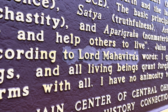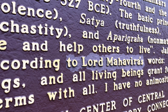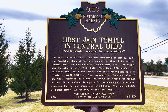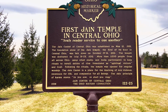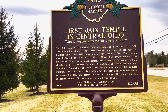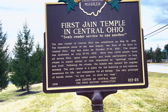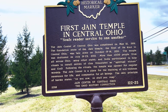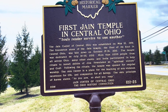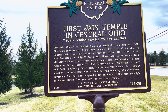Let's check this out. You can see here that they had to fix this, but I expect that it's right now. This side of the sign is going over the history of the Jain Center of Central Ohio. It was established May 1291. The foundation stone of the Jain Temple, the first of its kind in Central Ohio, was laid down on October 15th to 16th, 2011. The temple was dedicated in July of 2012.